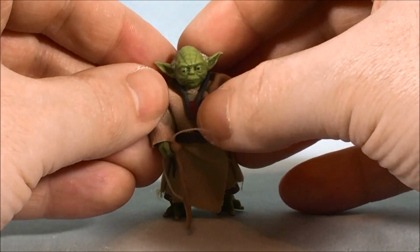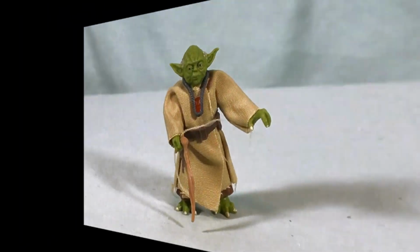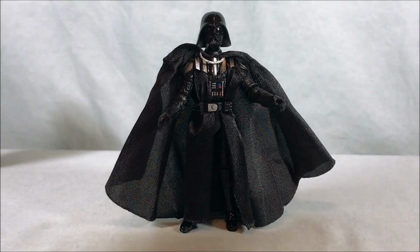I also don't remember Yoda having all this bling. Where did this necklace come from? Did he always have this necklace? I don't remember it. I don't know. He's okay. All right, let's check out Vader.